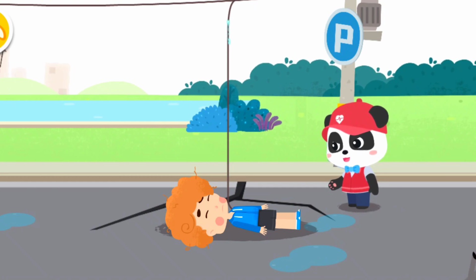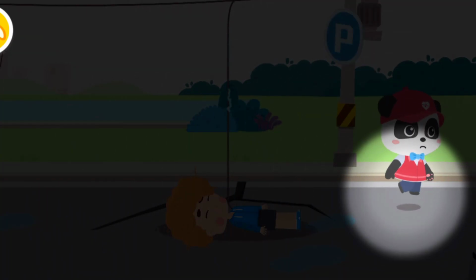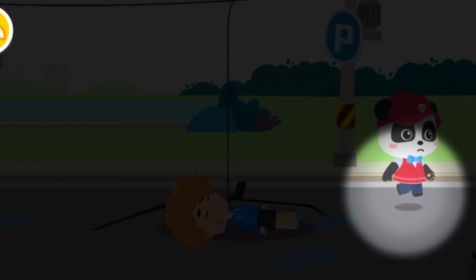Oh no! He seems to have gotten electric shock. Let's get professional staff for help right away. When a power line falls on the ground near you, it creates a step voltage. You need to hop on one foot immediately and stay away from where the power line falls, so you won't get an electric shock.